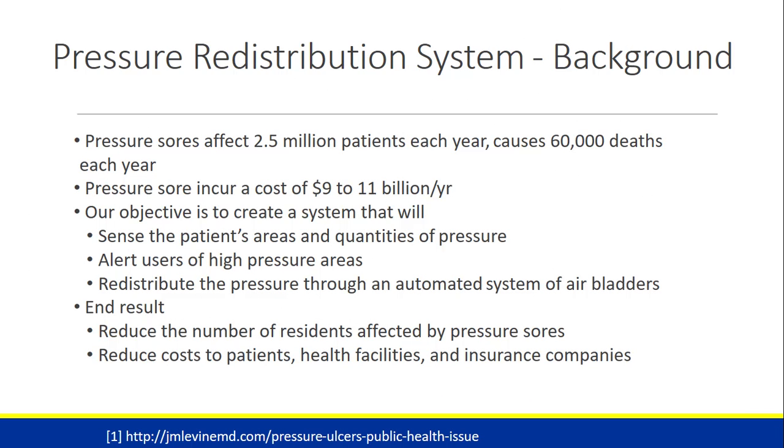So pressure sores affect 2.5 million patients every year and cause 60,000 deaths a year. A pressure sore can incur a cost of $9 to $11 billion a year for our medical system. Our objective was to create a system that will sense the patient's pressure areas and quantity of the pressure, alert an external user, so a nurse, a caregiver, of where the pressure areas are. And if the patient is not moved, to redistribute the pressure area to prevent the pressure ulcer.